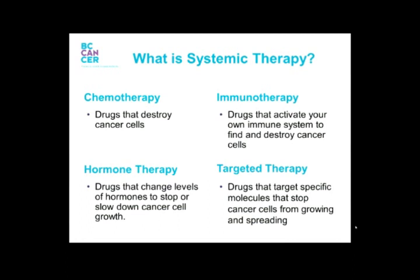Chemotherapy, also known as chemo, are drugs that destroy cells, both normal and cancer cells. There are over 100 different types of chemotherapy drugs. Sometimes they are called cytotoxic because they kill cells. Hormone therapies are drugs that change specific hormones to stop or slow cancer growth. Immunotherapies are drugs that activate your own immune system to find and destroy cancer cells. Targeted therapies are drugs that target specific molecules that stop cancer cells from growing and spreading. All of these are systemic therapies.